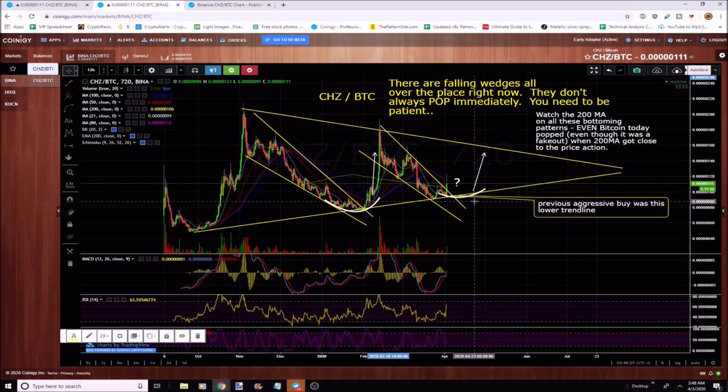If Bitcoin does something crazy, you have to manage your risk. You have to have a stop loss in place on every single trade, right? You put it below the pattern, okay? And then if it's in your risk tolerance, if you're new, like these aggressive buys, wait on these, okay? Because there's a lot of little things you need to be able to understand.